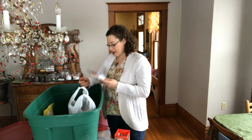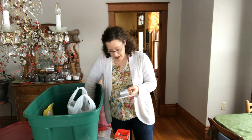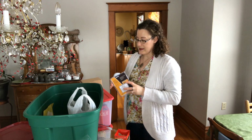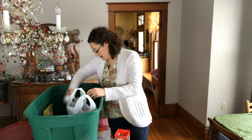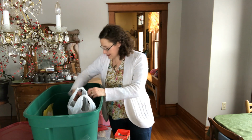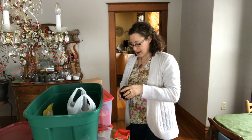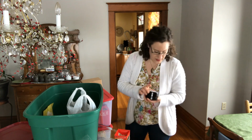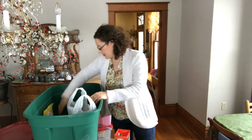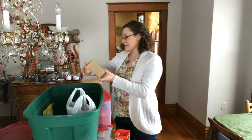A timer, that's fine. That's handy to have. I actually have 2 timers in here. So again, those might be good for when we're decorating up a little bit more. Ornament hooks. I think this is an empty container that just needs to be recycled. So that we can get rid of. I probably stuck it in there for ornament hooks and then didn't need it.